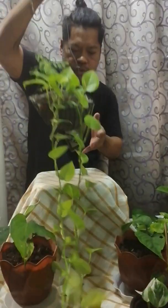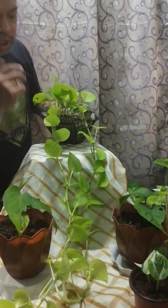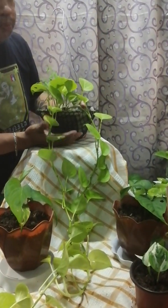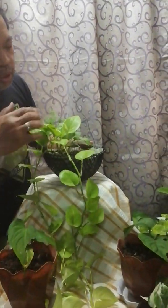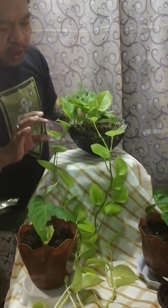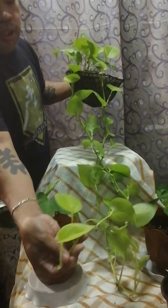So, neon pothos. As I mentioned to you, this one I also got from a plant seller, and I just keep it like that. They are okay as a hanging plant, but normally in the fall, this is really how they survive. This is really what they prefer, rather than a hanging basket like this. You can see the color pattern here is darker. There are some with a pale color because of the sunlight, but underneath it has a really striking neon color. They are healthy.